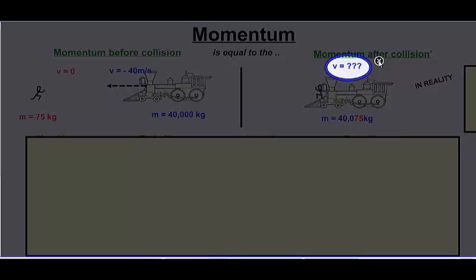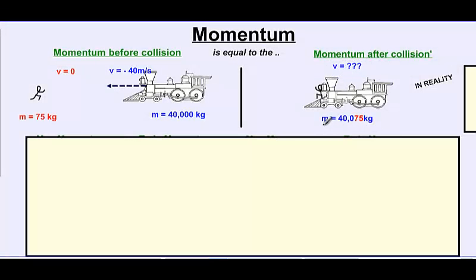So well, the whole thing together really. We don't know what speed the train will be going afterwards. We know it was going at 40 meters per second, but afterwards we don't know. Will it be like 0? Will he stop the train? Will it be half the speed? Will it be barely any change at all? We will use the momentum equation to find out.